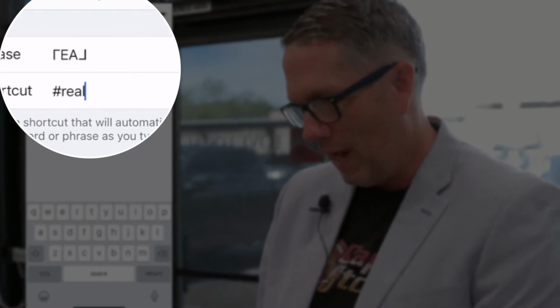So now, whenever I put in hashtag Real on an Instagram post or anything like that, I'm able to just say hashtag Real and that really cool font will show up and will impress people just like it did me. So hopefully this trick becomes valuable to you.